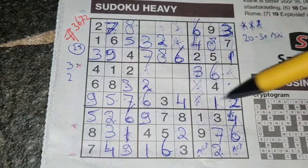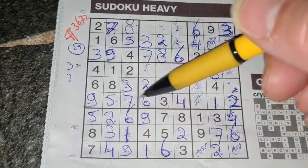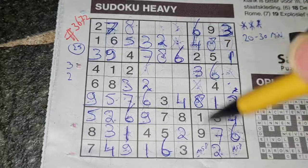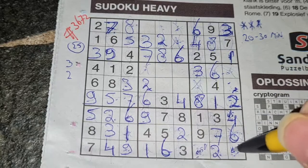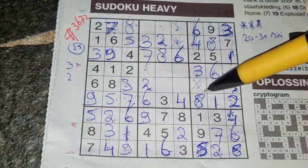1 box left in this row for the number 1, 2, 3, 4, 5, 6, 7. The 8 is missing. 8 in this column. Oh wait, 2 numbers left, the 5 and the 8. Now we have an 8 there, so this box can't be 8 anymore. That box should be an 8. And this box should be a 5.